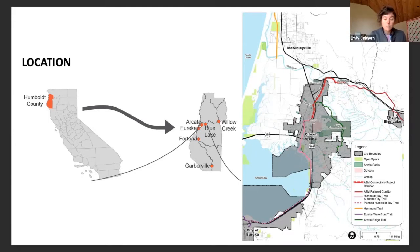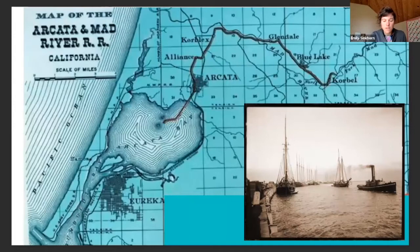So the Annie and Mary Trail mostly follows the alignment of the previous Arcata and Mad River Railroad, which historically ran between Arcata and Blue Lake. It was California's first operational railroad, incorporated in 1854 with a rail on pilings 3 miles out into the deep water of Humboldt Bay. And originally a horse-drawn rail car was used to transport goods into the town of Arcata from the shipping schooners, as is shown in the photo here.